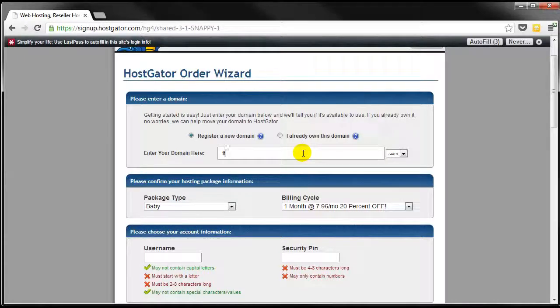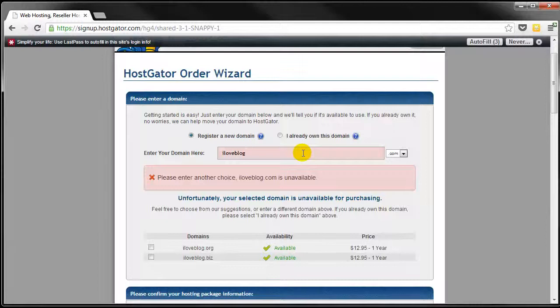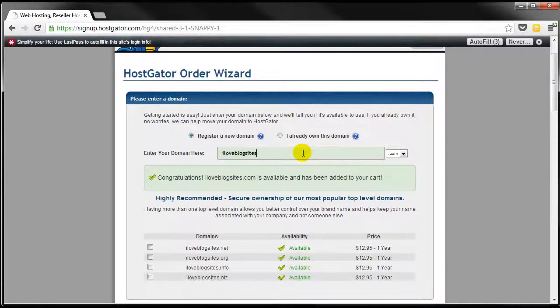And for demo purposes, I'm just going to put in I love blog sites. So as you type, it'll tell you if the name is available. So iloveblog.com is not available. So I'm going to keep typing, and iloveblogsites.com. It is available. So congratulations, it's been added to your cart. So the domain is $13, and then the hosting on top of that.